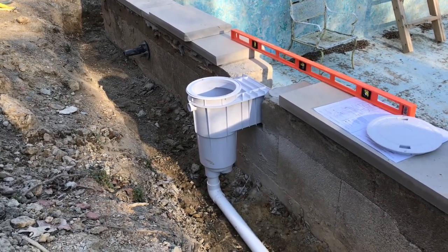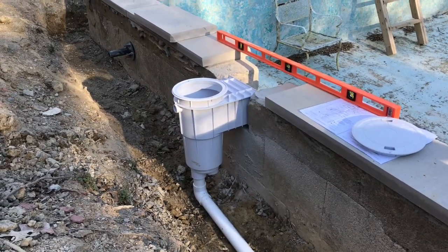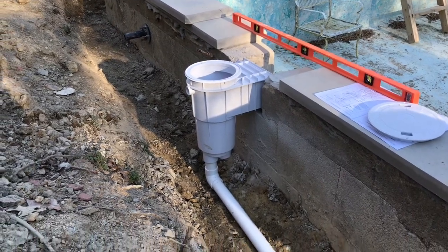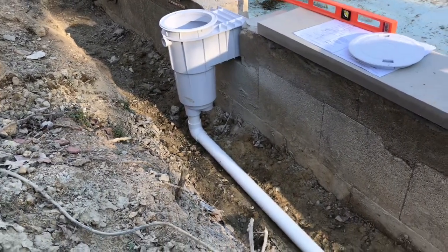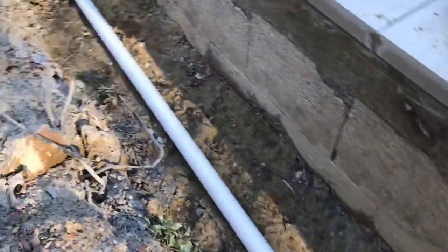Kind of forgot about that, and I pulled the coping off and set that thing in place. I'm like, oh man, it's sitting too high. So I had to come in and notch the wall a little bit more to get it to sit down where it's supposed to. So now we got it sitting in place, and then we've dry fit a 90 there and a couple pieces of PVC to get us over in the ditch.